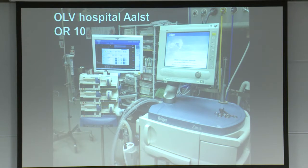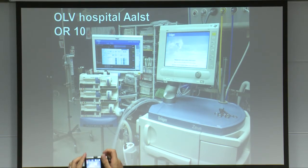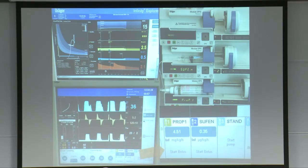This is the setup we have in Aalst. We have the ZEUS, we have syringe drivers, and we have the SmartPilot. They are all connected. Information from the syringe drivers and from the ZEUS is transferred to the SmartPilot. It's almost a miracle for a gasman like me, but the SmartPilot gave me the confidence I needed to start total intravenous anesthesia again.